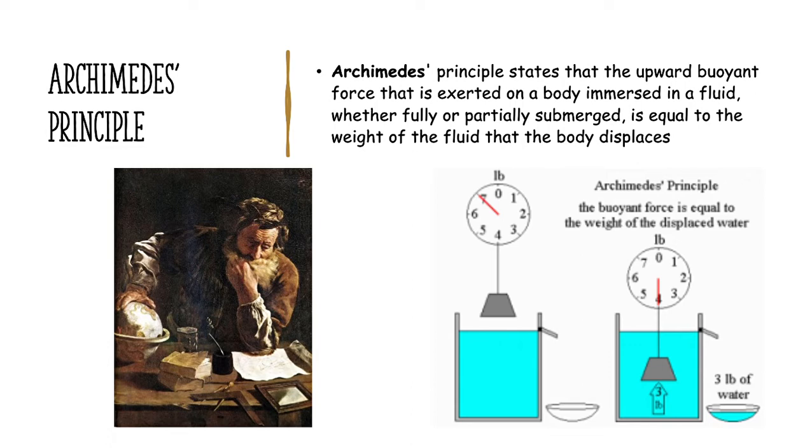See the experiment conducted by Archimedes. He kept a weighing machine and weighed a bar of stone. It weighed 7 pounds, and when he put it into water, 3 pounds of water was displaced from the tank into this bowl. The weight reduced to 4 pounds, a decrease of 3 pounds force, because the water was displaced. So the Archimedes principle is true.